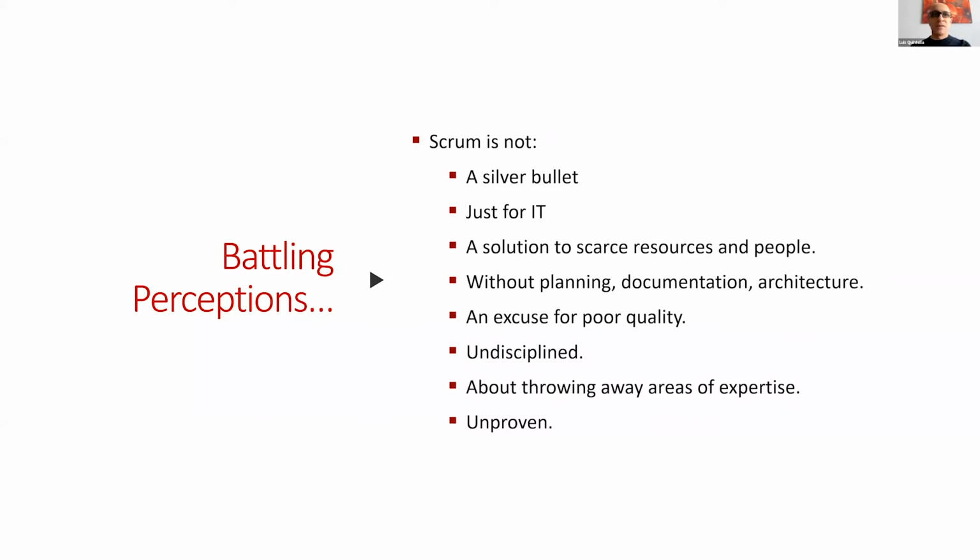It's not only for IT. As a matter of fact, I had 2 very successful implementations earlier this year, one in HR and the other in marketing. Great folks to work with. And it is not an excuse for no documentation, no planning, and no nothing.